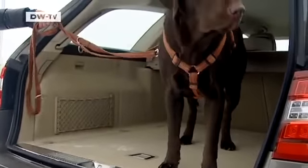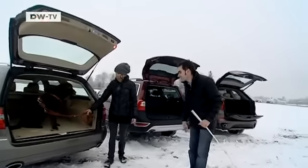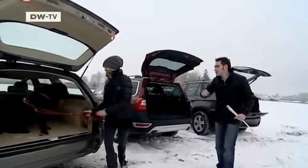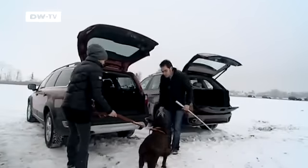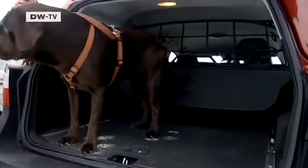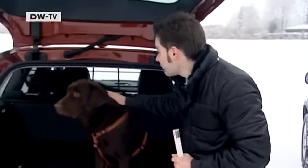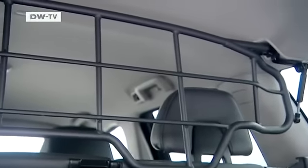In the E-Class, our tester, Paul the dog, has no problem getting in and doesn't even want to get out. But he has to. We call him to the next car. Paul also has no problem getting into the Volvo. The height of the trunk is 68 centimeters and is no problem for Paul. The Volvo also has a protective grid, which Matas likes because it protects the dog while driving.